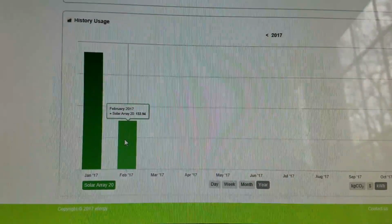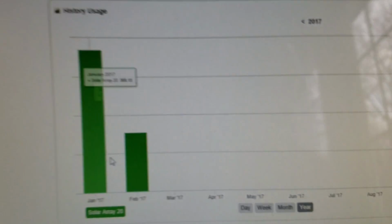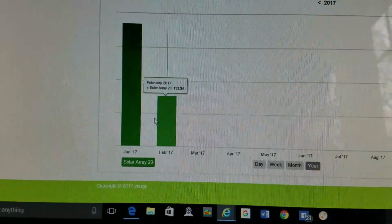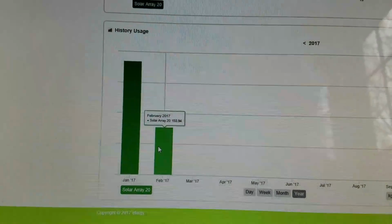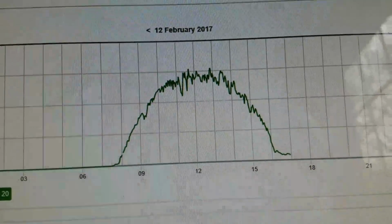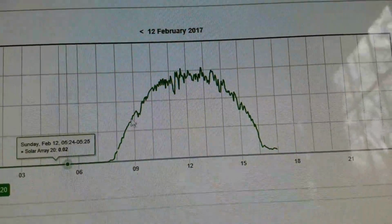153.94. And of course today is, if you see down there in the corner, February the 12th. So we still have about half of the month remaining, and it just depends on cloudy days versus sunny days. Now these new inverters do seem to put out more power with the same panels.